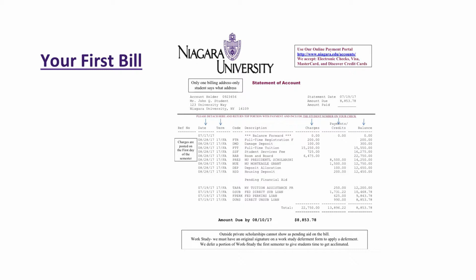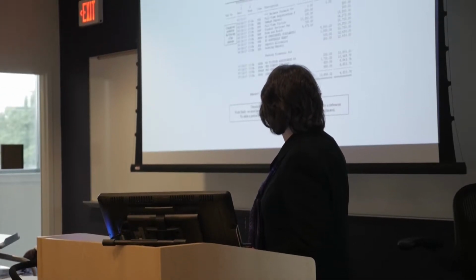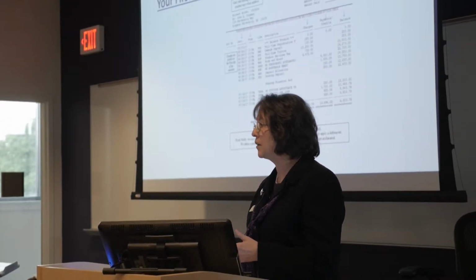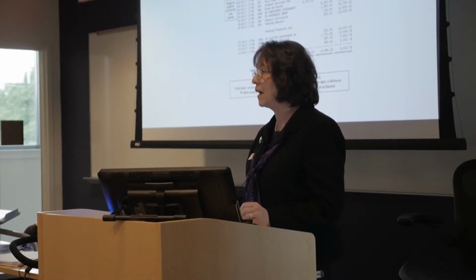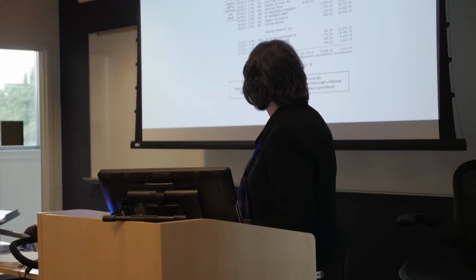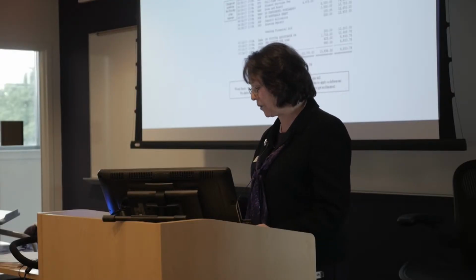And this is the first bill. So you will notice that there's the date, there's the term, the description, charges are in this column, credits are in this column, and here's the balance. Down here is pending financial aid. Even though it's too early for some things to be applied to their account, or maybe they don't have all the paperwork done, I'm still going to subtract it as long as they haven't rejected that aid. And then we come up with an amount due. And the amount due is always due on the 10th of every month. I bill around the 17th, so I do give you about a 7-day grace period.